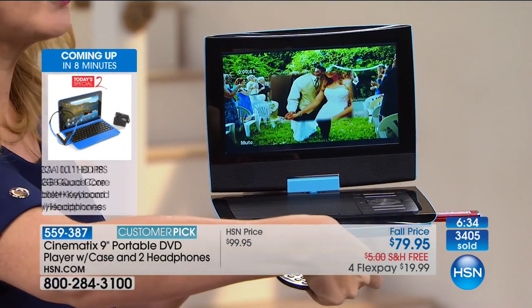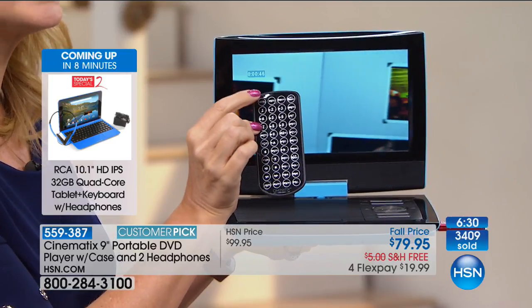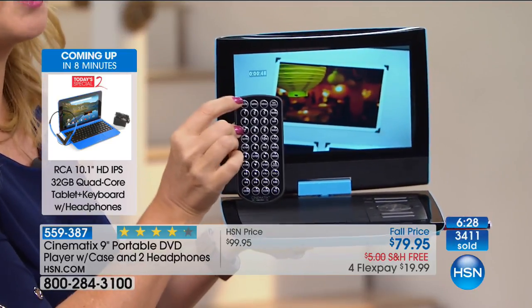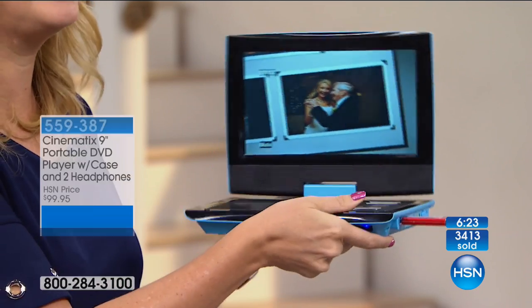Now, you're also getting the remote control with this. So did you notice what I just did? I found that mute button right here at the top. That's a parent's favorite button, and you can push that button simply and easily, but you're getting that full feature remote control. You also have AV out on this unit.